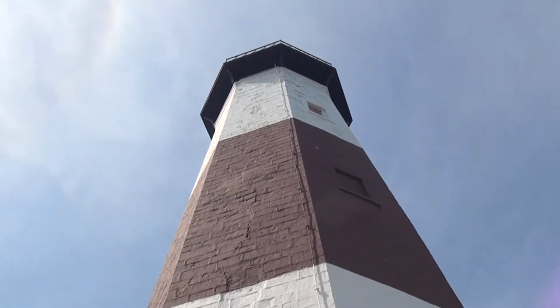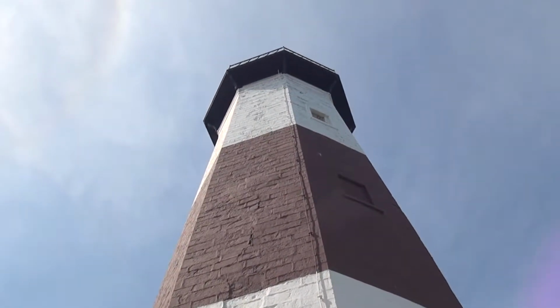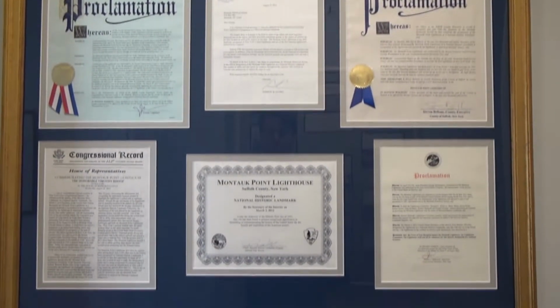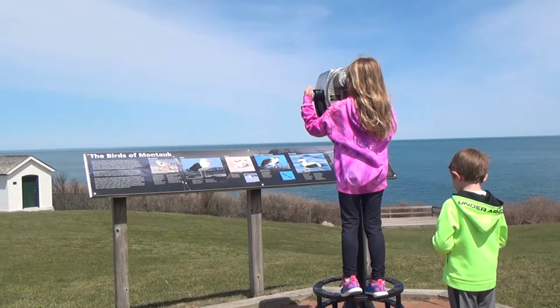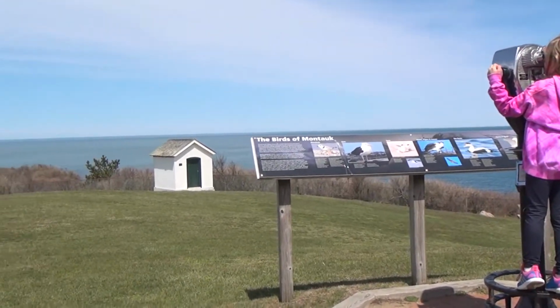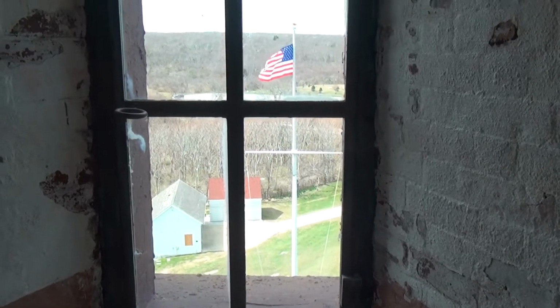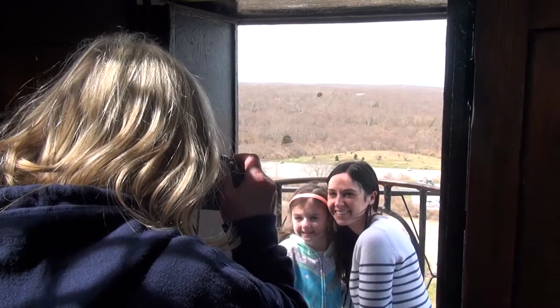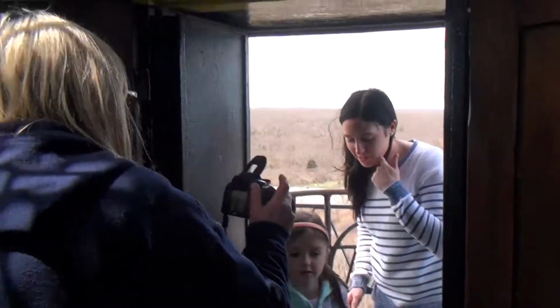In 1996, 200 years after it was built, another president, Bill Clinton, signed a bill that transferred the lighthouse property to the Montauk Historical Society. The Historical Society to this day does a great job maintaining the grounds and serving as ambassadors to the lighthouse. Thank you so much. You're welcome.